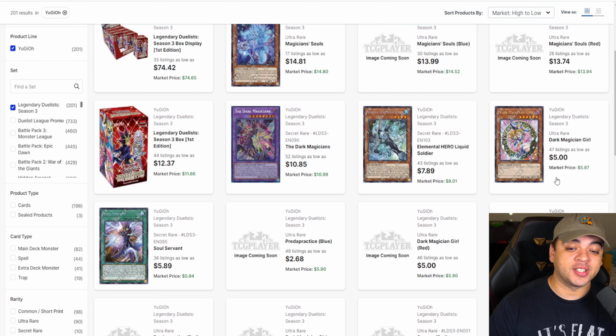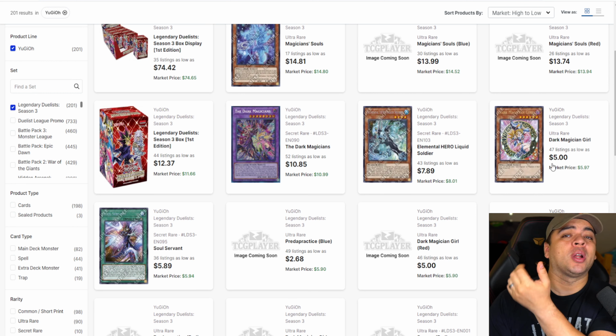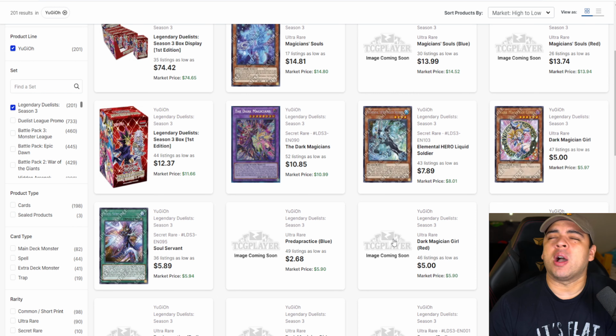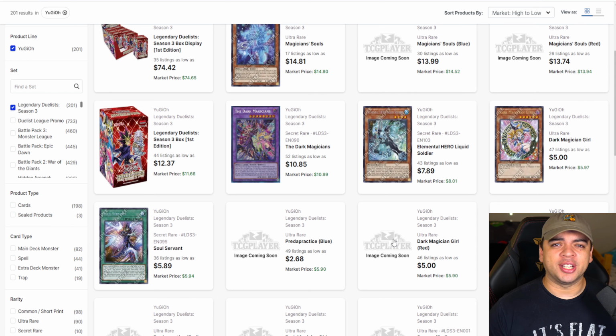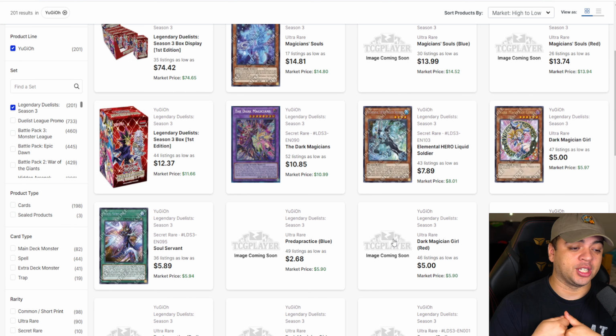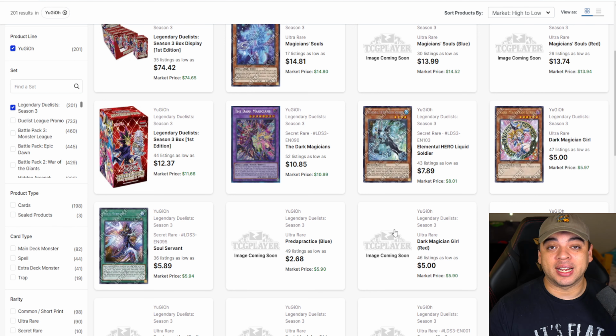Looking at the rest of these cards, obviously cards like Dark Magician Girl, being roughly around $5, I do think this card is going to be going lower in value, but it's not going to stay low. Once again, it's an Ultra Rare, Legendary Duelist. I know you see the other colors, you see Dark Magician Girl. You're going, V, there's other Dark Magician Girls. What are you talking about? I get that. But I'm not sure if you know this or not, but Dark Magician Girl is an old school waifu. It was probably one of the first waifus. So I expect this card's price to go low with the first release of the Legendary Duelist Season 3 box. And then when the Legendary Duelist Season 4 box is available and Season 3 is out of print, that goes up in value, more than likely.